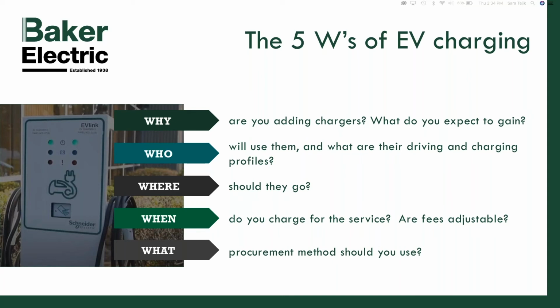The first one being why. Why are you adding chargers, and what do you expect to gain? For a lot of people on this call, that might be a simple answer of fleet, switching your fleet over to electric. However, as we go through the rest of these, you'll see that may not necessarily be the case, and there may be added considerations there.